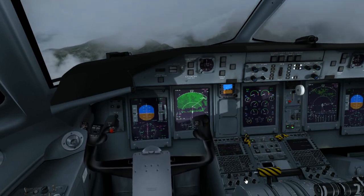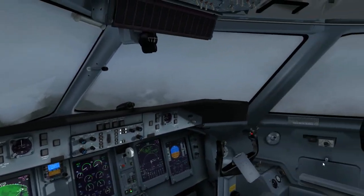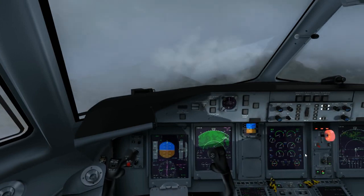Alright, flap 5. And the cabin PA, cabin crew, please be seated for landing. It's a long descent from here, but we're going to be on the approach. We need to be fully configured. Alright, we'll do gear down.